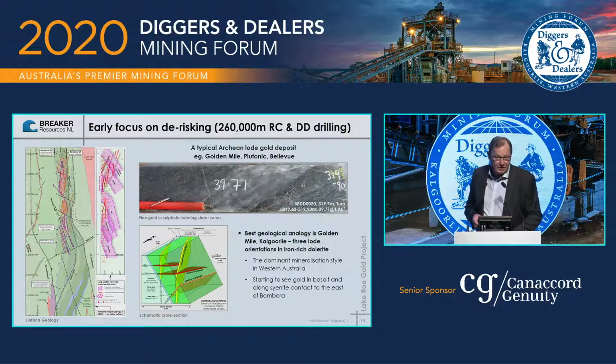Big time early de-risking. 3-lode geometries, no different to the Golden Mole, and I'm not comparing it geologically in terms of endowment, but similar to Plutonic, similar to Paddington, similar to Bellevue, no different. The hard part's getting to that early understanding, and we've done the hard yards there, and now we're about to seriously grow.